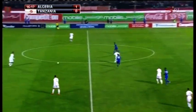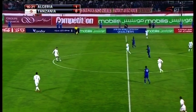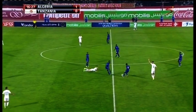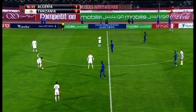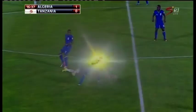It's all attack from Algeria, and certainly we haven't seen Tanzania mounting too much of an attack at all. Raisemboli, the 29-year-old Algerian goalkeeper, has had very little to do so far. That's a foul on the captain, Medjani. Apologies immediately coming from the Tanzanian midfielder, Mao.